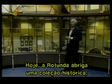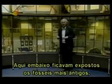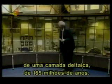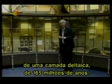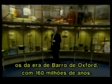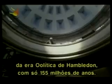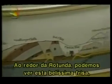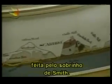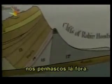Today, the Rotunda is home to a local history collection, but in Smith's day, it would have been like walking through geological time. Here at the bottom were displayed the earliest fossils from the Voltaic layer, 165 million years old. And here, in the middle, fossils from the Oxford clay, 160 million years old. And right up here, at the top, were fossils from the Hambleton oolite, only 155 million years old. And all around the Rotunda, you can see this splendid frieze designed by Smith's nephew. It shows strata and layers of the sort we've seen on the cliffs outside.